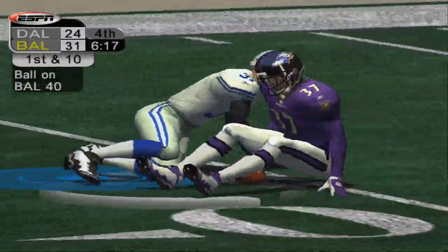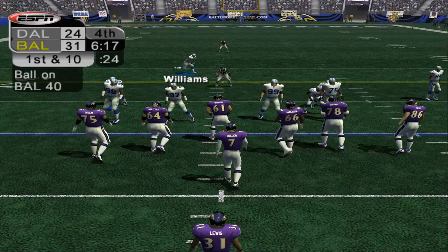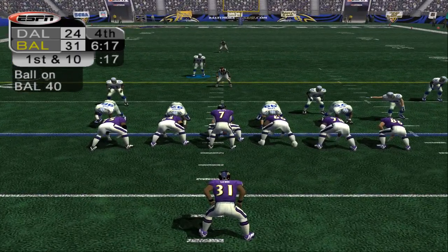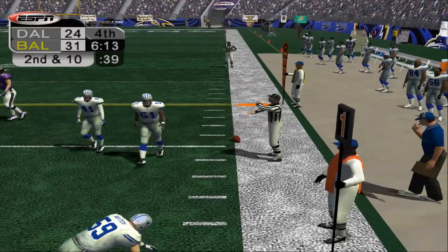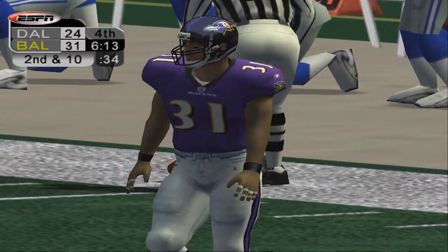Tackle at the 40. Number 47 got pinned deep by a beauty of a kick there. And by the time he looked up, there was nowhere to go. The Ravens will start a drive with the lead for the first time in this game. They'll begin at their 40-yard line. Lewis didn't haul that one in, and it falls incomplete. Jamal Lewis was the intended receiver.